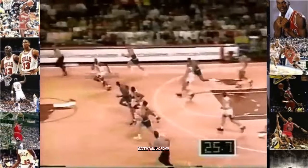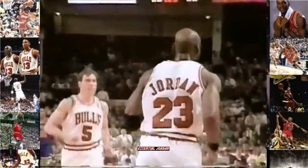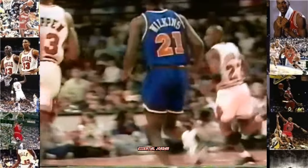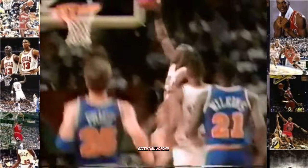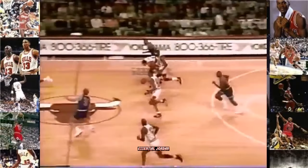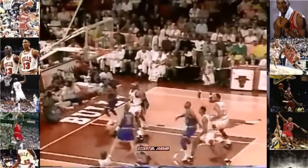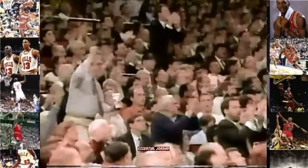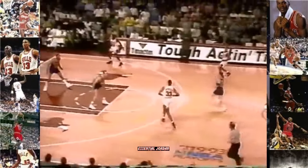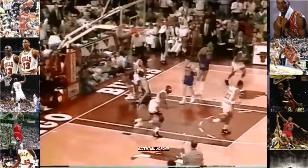Wilkins lost the handle. Look out! The problem that you sometimes get into with Chicago Stadium. Cleveland out of control. Jordan back on the floor. Yeah, Cleveland. And we know they're going to score. I mean, you just know that's going to happen.